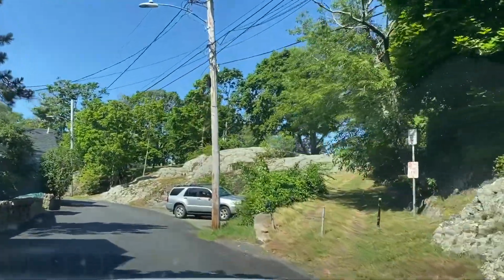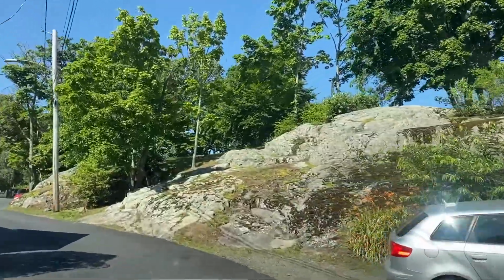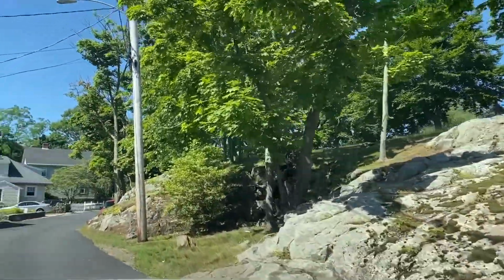Now I'm going to take you over to Red's Pond. It was down the street from my first home, and I used to walk here with my babies in their carriage and feed the ducks.